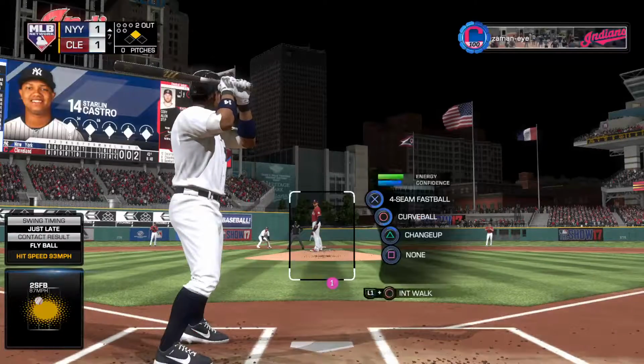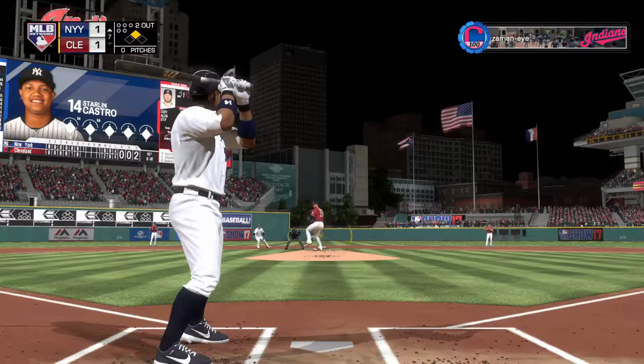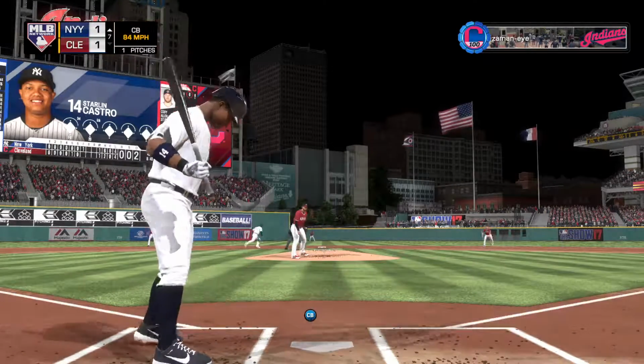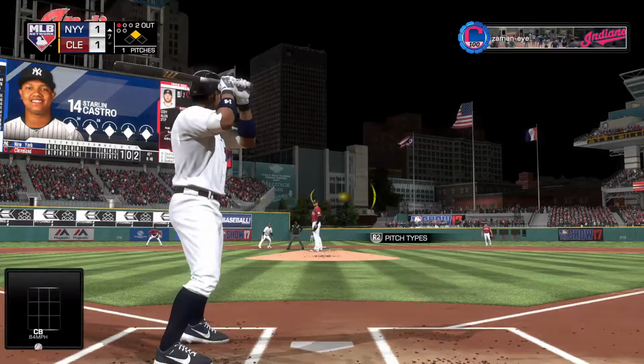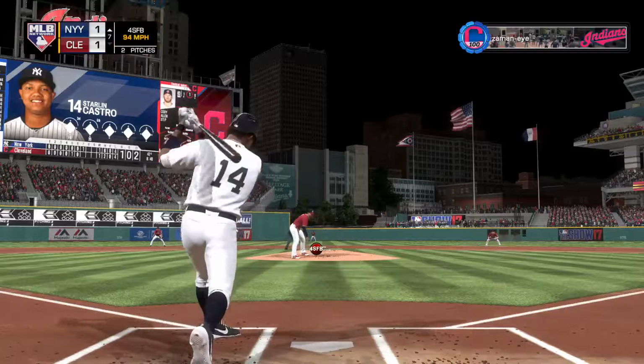Now some movement in the Tribe bullpen as a right-hander starts to loosen up. Here comes the first pitch. Breaking pitch, and this bounces in front of the catcher. For Alonso, the double is his 8th of the season so far.